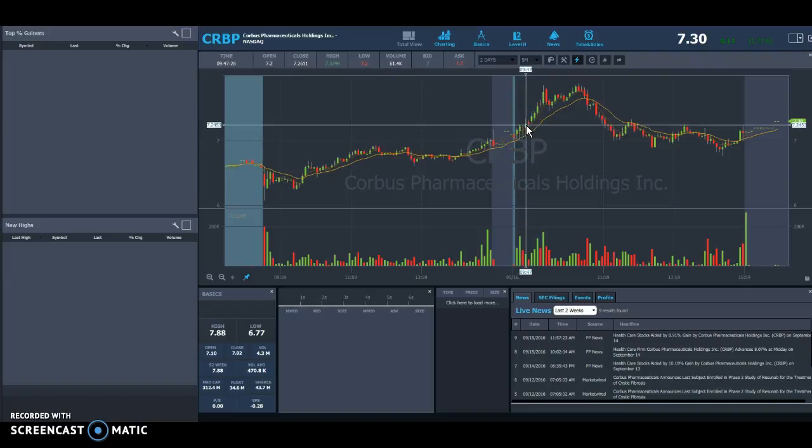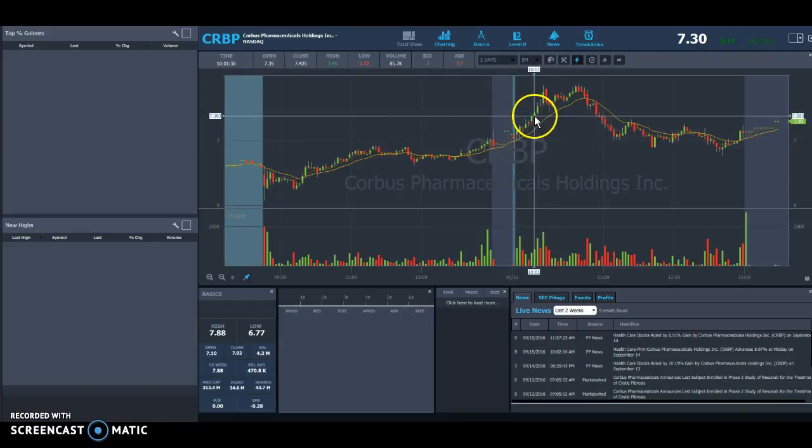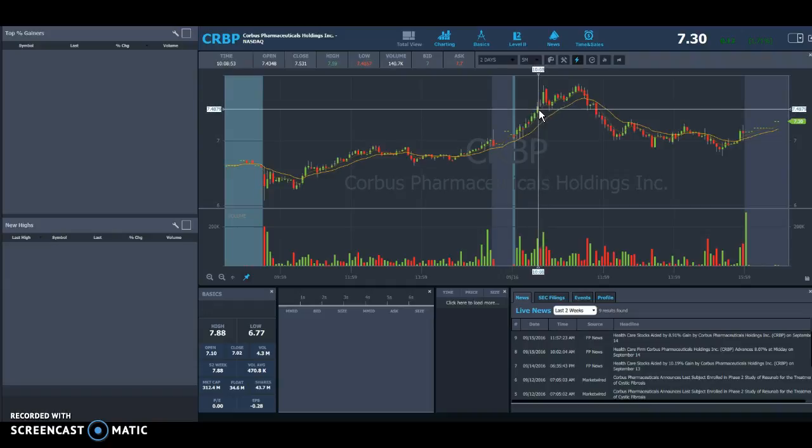I get long at 7.24. But I'm a bit nervous about the market, so it only makes a small move, 7.32. I sell that half off, but I'm still long from 7.17, and the 5 and the 15 are moving apart and moving up strongly. It's a very strong chart pattern for me. It does trade up as high in this candle here, 7.59, and pulls back a bit. I sell half my position at 7.50.